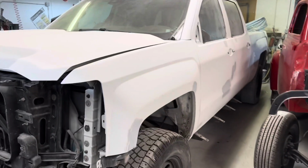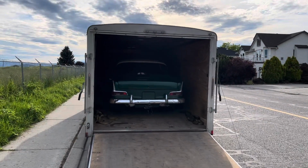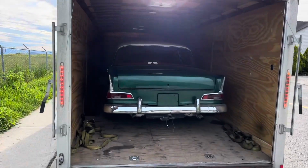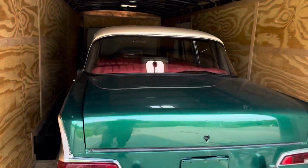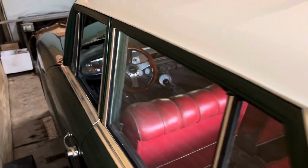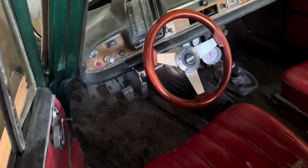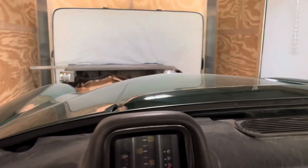All right. That is your update in the shop right now. We got a Mustang to deal with still. All right. Last swap of the day. Last vehicle to haul. It's 7 o'clock at night. I'm still hauling cars. But this is the best sounding one of the day. So I saved it for last. Oh yeah. That's right, you get to actually squeeze in the car with me too.